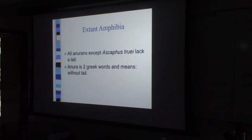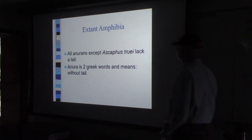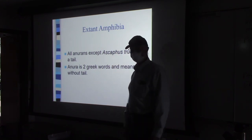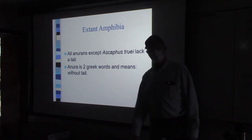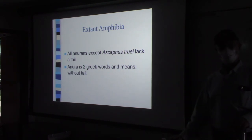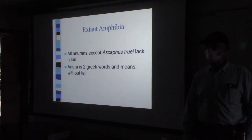All right. So, just very quickly, all frogs, except for these discoglossids and Ascaphus, lack a tail. Okay. So anura means the anurans, those are the frogs, means no tail. Well, Ascaphus has a tail. Why the hell do they have a tail?